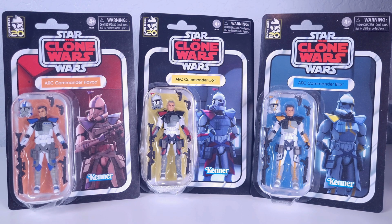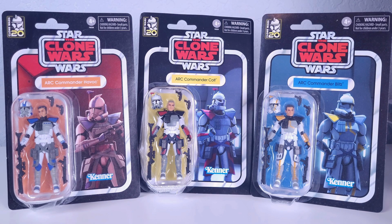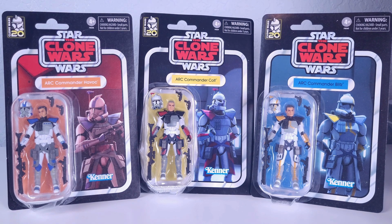Realistically though, I think it's going to be nice to go back into the past and take a look at 3 of the Clone Wars most iconic clone troopers. If you've been a Star Wars figure collector for a while, especially if you're like me and you started collecting with the initial Clone Wars line, then you definitely remember the ARC Trooper commanders Havoc, Colt, and Blitz, the leaders of Rancor Battalion. And you may remember how the original figures of all 3 of these guys are incredibly expensive. All 3 of them ended up becoming some of the most rare and sought after Star Wars figures.